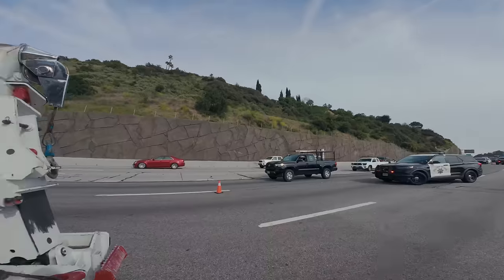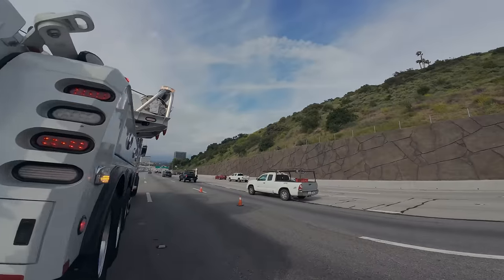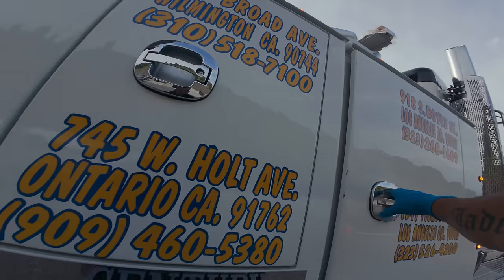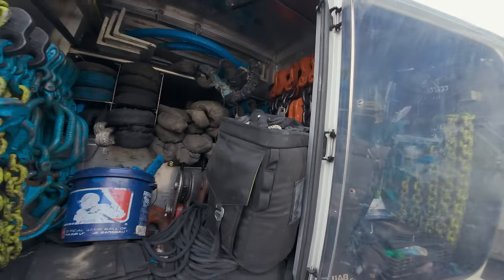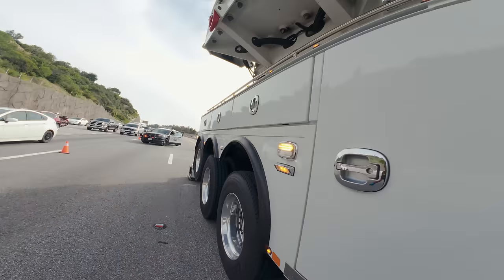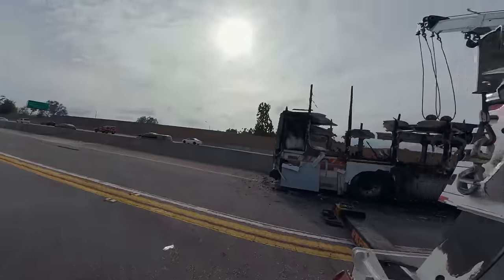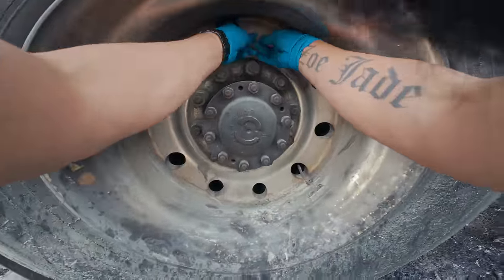So normally I would put spreader bars for this because the bus obviously will be intact, but since this thing's already going to the junkyard, I'm not going to worry about keeping anything intact. So I'm just going to go ahead and put chains right through the rims. I just have to find some adequate chains there that would fit right through that. Obviously when you're working on anything, you want to make sure.